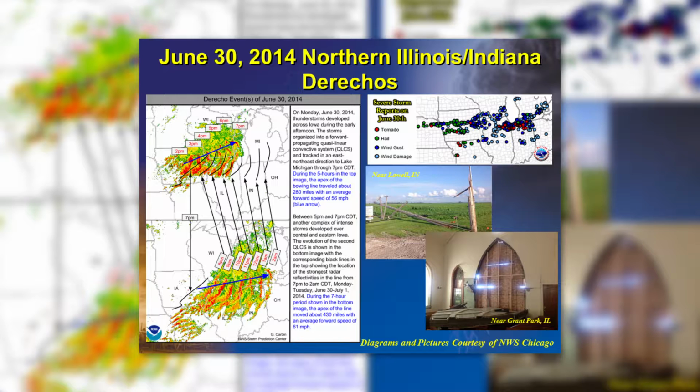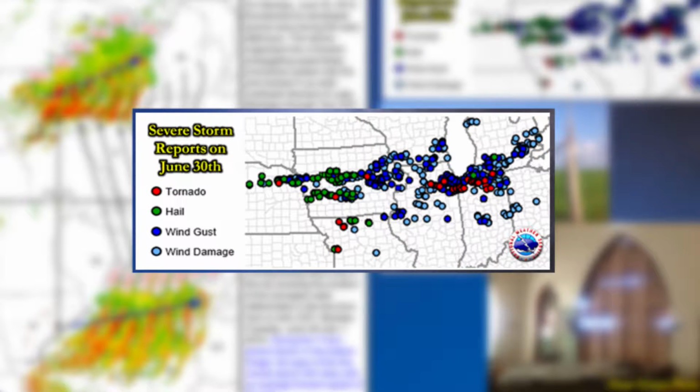Of significance is that this first one actually was dissipating as it was moving into northern Indiana, but what was of importance is that it laid down a boundary, much like a frontal boundary. And that boundary served as a mechanism for tornadoes to develop on. As you look at the reports here, when these things first started forming out in Iowa and Missouri, you see a lot of green dots, which represent hail reports.